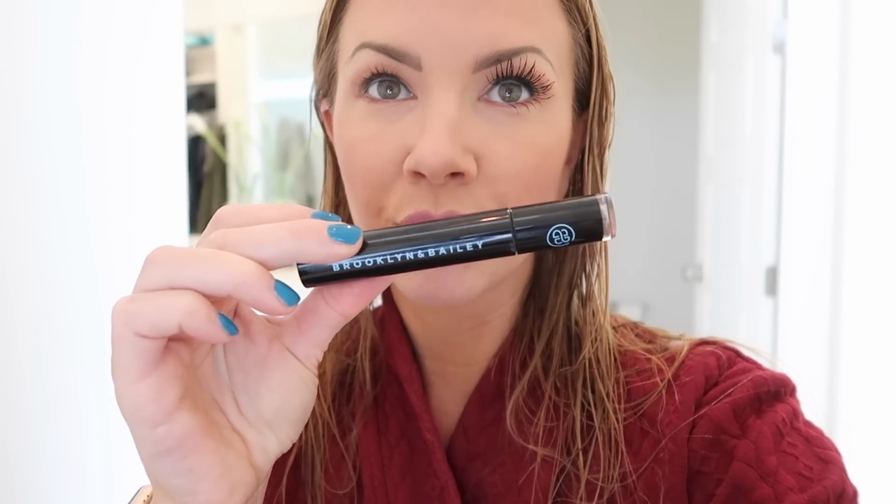It is a little bit more expensive, but it's a bigger tube, so you get more in it, and it wears so well all day. A lot of times I'd get a little bit of smudging down under my eye, and I know some people complain about getting mascara up in their eyeshadow area. So if you have that problem, don't bother with Voluminous, get Brooklyn and Bailey.